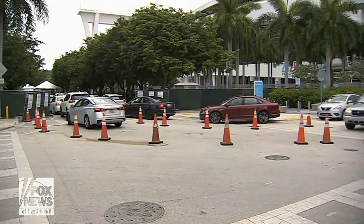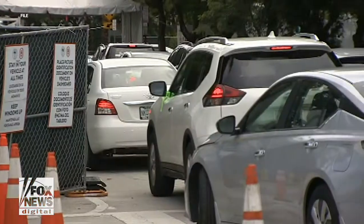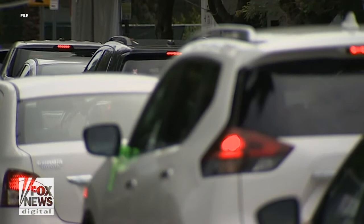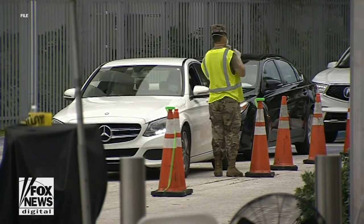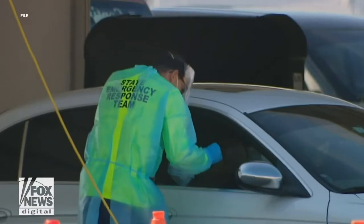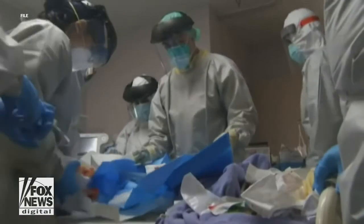This massive number of tests are going to be deployed in a variety of ways. We're going to be sending a lot of these to visiting nurse practitioners and other environments in home care, basically. We're also sending millions of tests that are going to be targeted towards senior centers. We're going to send a lot to the states because the governors are in charge of their states, and we're there to support them, and however they decide to use them and allocate them in their states, they will have the flexibility, of course, to do that.